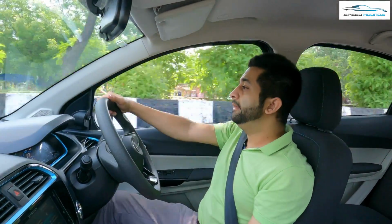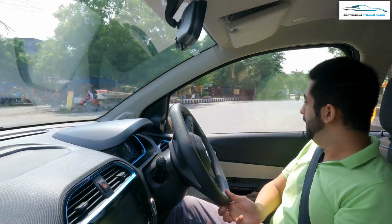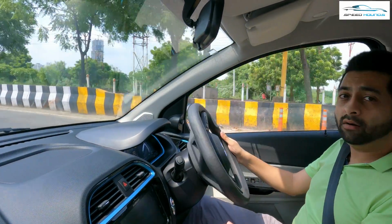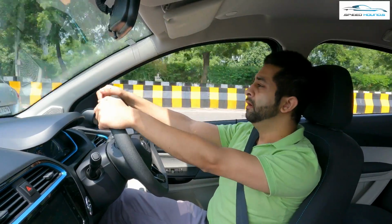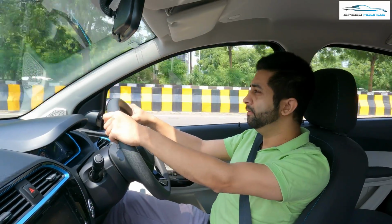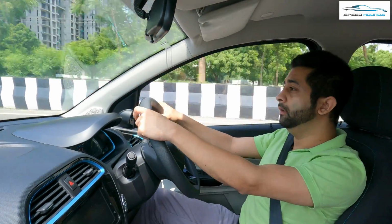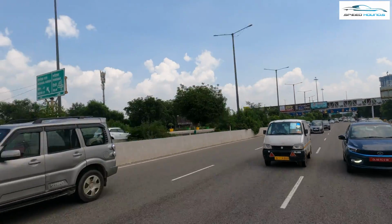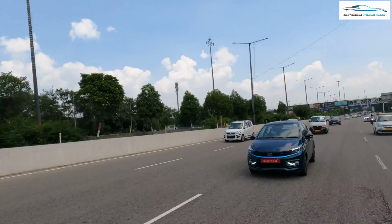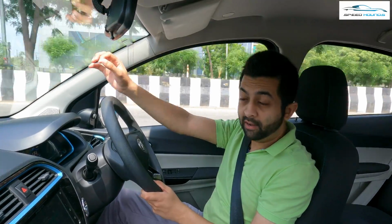Tata Motors claims that the battery can be charged up to 85% in 65 minutes on a fast charger, and 0 to 80% in just under 9 hours on a 15 ampere home charger. The best part of an electric vehicle is the flat torque curve. The peak torque is achieved as soon as you press the pedal. This makes the Tigor extremely fast, and the 170 Newton meters of torque feels more than enough.